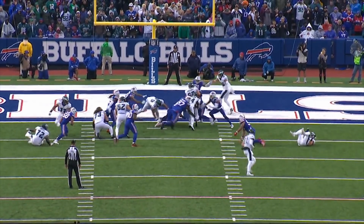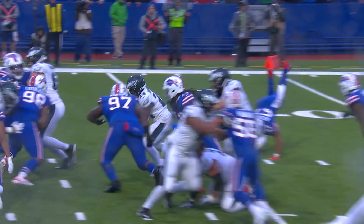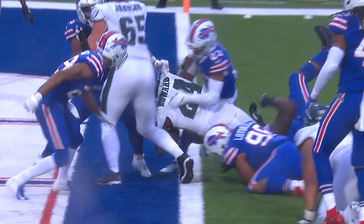And the Eagles dominated the second half on the ground, but it started with their commitment to the run in the very first quarter of this game and some bad weather, and the Eagles got back into the race.